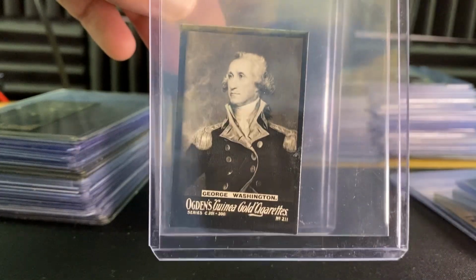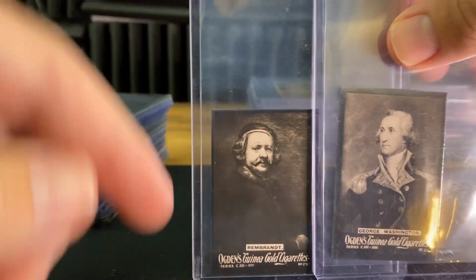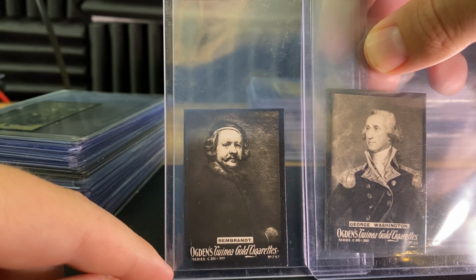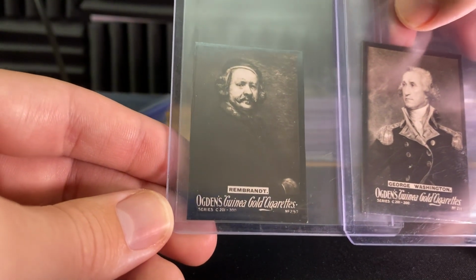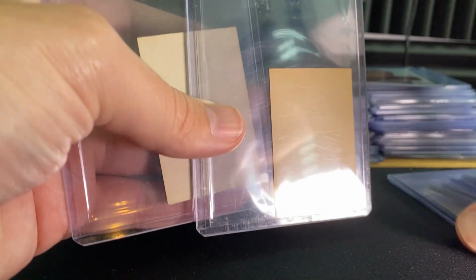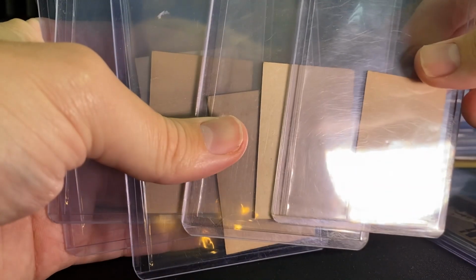Just the eye appeal, and this is really cool and unbranded. So if you guys know his 1952 Look 'n See, it's kind of like a holy grail of that set. It's kind of like a short print, and especially in high grades, it's very, very valuable. But this is his 1901 Ogden, and personally I'd rather have this card than the Look 'n See, but that's my own opinion on that. And all of these Ogdens over here are blank back.